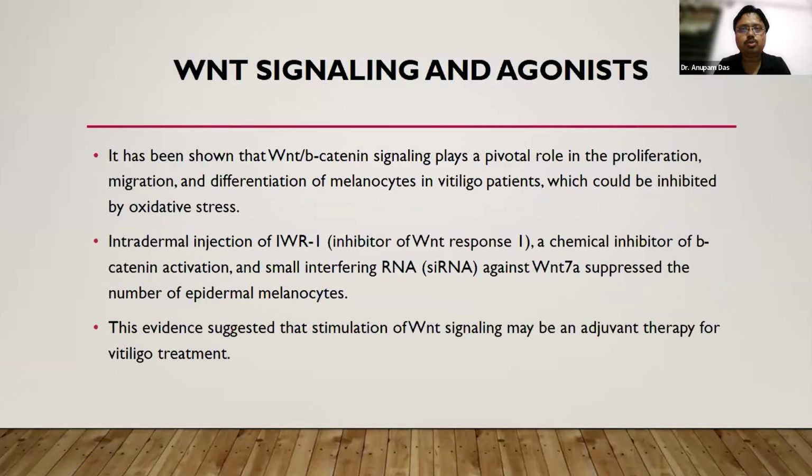Coming to some other molecules which are under trial, and these are very theoretical. One is your WNT signaling and associated agonists. Now, it has been shown that this WNT beta-catenin signaling plays a very significant role in the proliferation and differentiation of melanocytes in vitiligo patients.